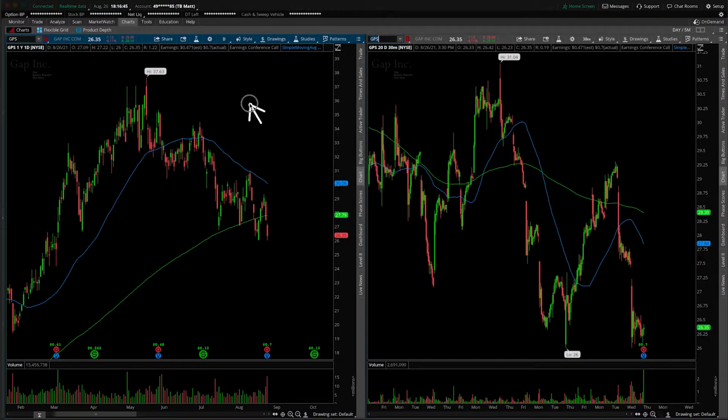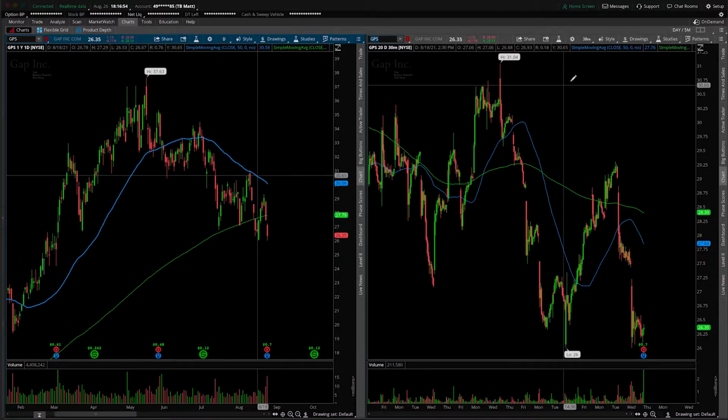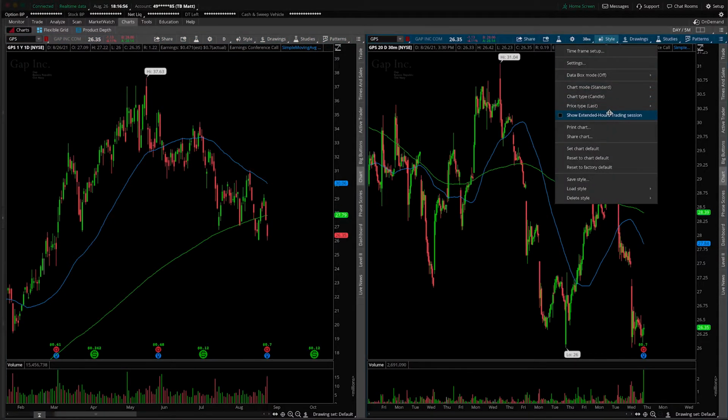This is a clothing company, of course. On the left-hand side, we're looking at the daily, and on the right-hand side, we have the 30-minute intraday time frame. Of course, these guys did announce earnings after the bell today, so let's flip on the extended hour session and see what is going on with the number.